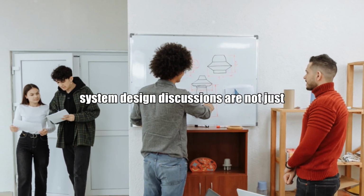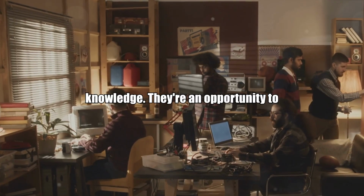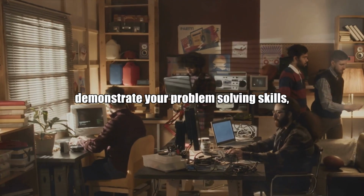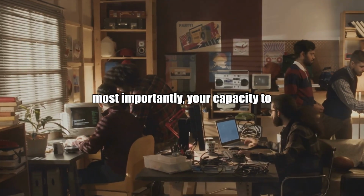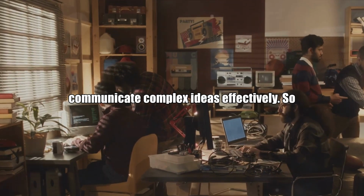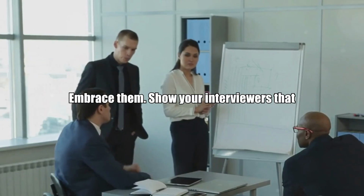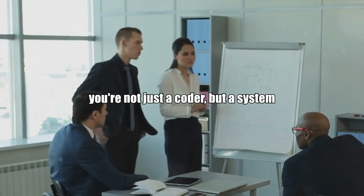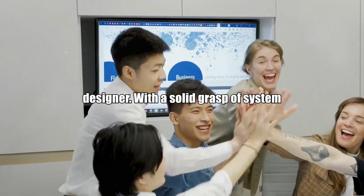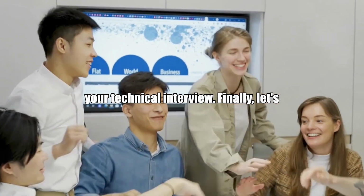Remember, system design discussions are not just about showing off your technical knowledge. They're an opportunity to demonstrate your problem-solving skills, your ability to think critically, and most importantly, your capacity to communicate complex ideas effectively. So don't shy away from these discussions. Embrace them. Show your interviewers that you're not just a coder, but a system designer. With a solid grasp of system design, you're one step closer to acing your technical interview.